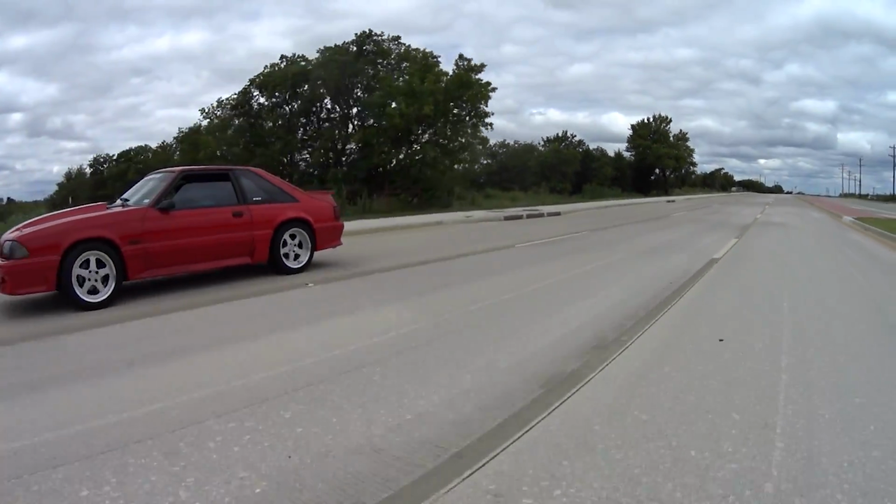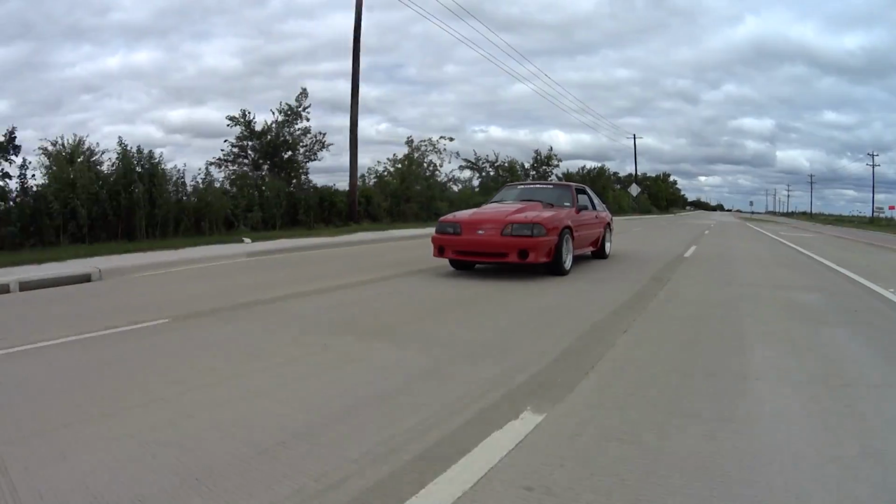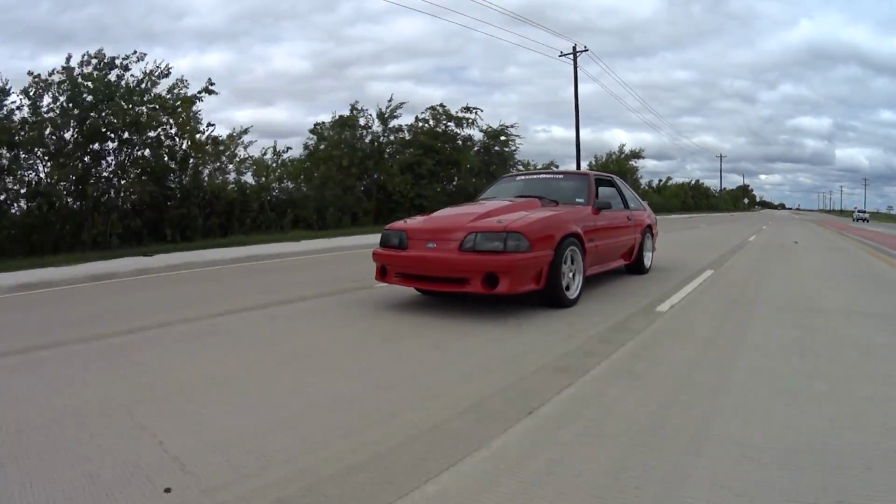Another cool thing to note about the Fox platform is that it wasn't just the Mustang that had it. There was a bunch of Mercurys that had it, and even a Lincoln, like the Lincoln LSC, Lincoln Sport Coupe, it had a Foxbody platform.